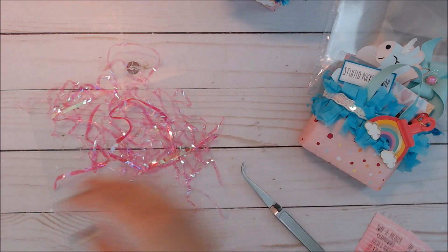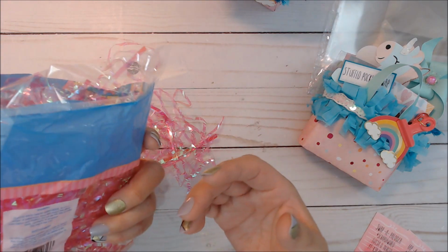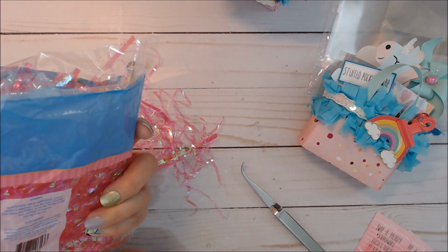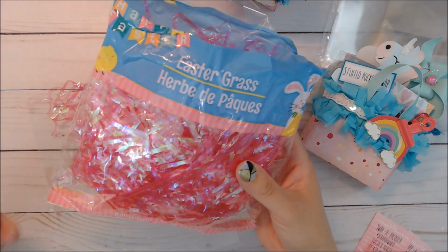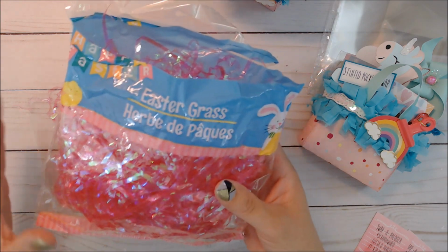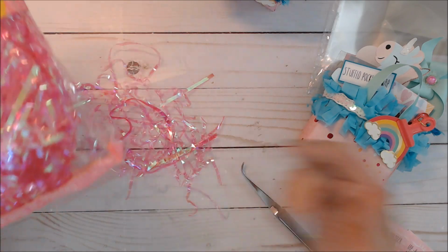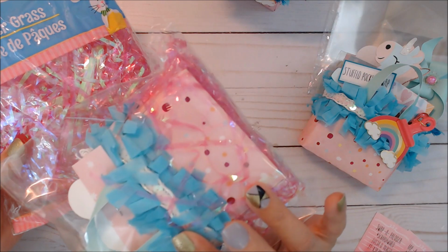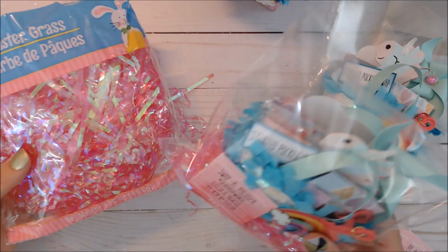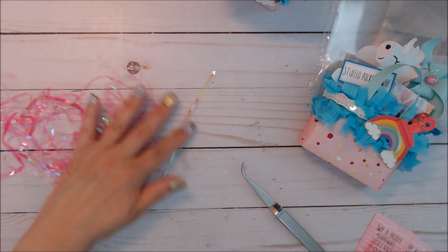And what I'm using as a little bit of filler for fun is this Easter grass. I want to tell you that I got this from Dollar Tree. Yeah, I think it is Dollar Tree. It's the same address. They got all kinds of fun things around Easter time. So Easter, all the holidays, always buy things that you think you could use throughout the year. Like this right here, you can use this throughout the year. You can use it in gift packaging like I am doing here. And it's that hollow effect, which also makes me think of unicorns. So I just pulled a little bit out.